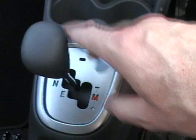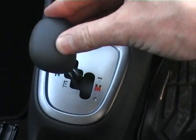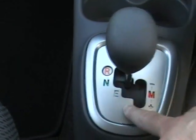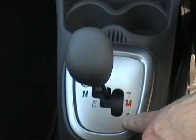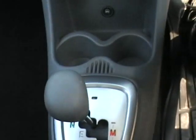So this is the MMT, the multi-mode transmission, so you can either select it into E for easy, got neutral and reverse, and obviously you've got a manual where you can change up and down the gearbox as you want, but just to leave it in E for easy, it performs like a normal small automatic car.